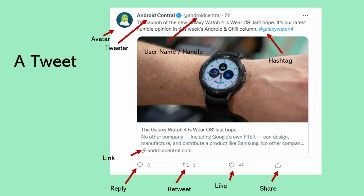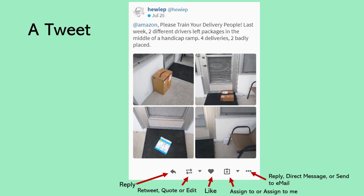Here's a typical tweet from twitter.com. You'll see that there's an avatar for the user, and then their username and handle will come after the @ at the top. In the article, there is a link, and then at the bottom, you can reply, you can retweet, you can like, or you can share. Now, I use a program called Hootsuite. I'm going to demonstrate both Twitter and Hootsuite. But let's take a look at Hootsuite.